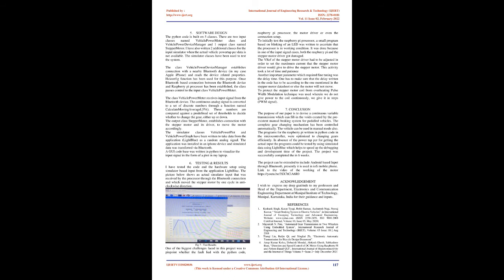The class Vehicle Power Meter receives the input signal from the Bluetooth device. The continuous analog signal is converted to a set of discrete numbers through a function named calculate moving average L5V. These numbers are compared against a predefined set of thresholds to decide whether to change the gear, either up or down. The output class Stepper Motor establishes connection with the stepper motor and its driver, to move the motor accordingly.